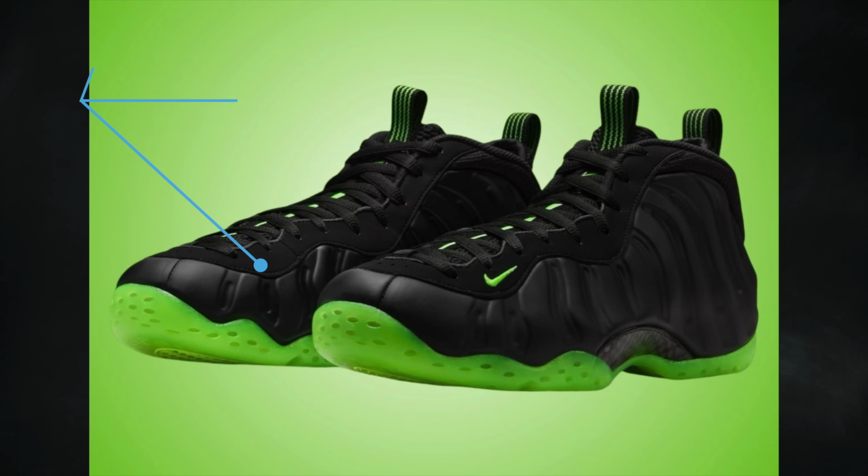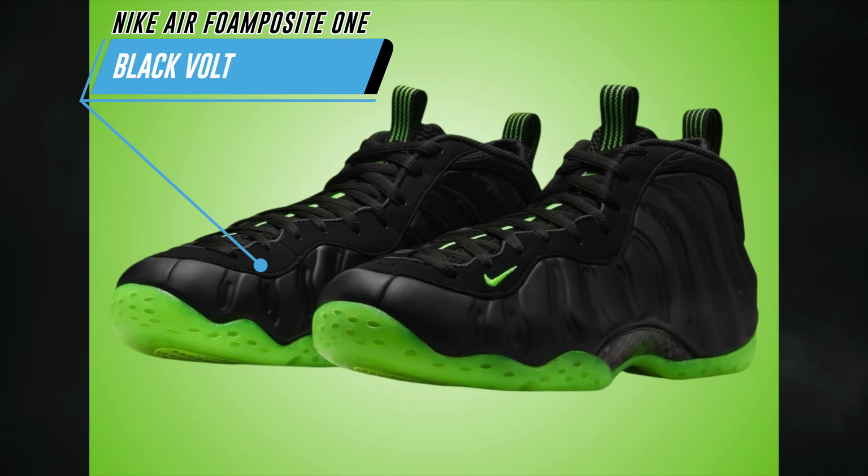We have official photos of the Nike Air Foamposite 1 in black and Vault, being just called Black Vault.